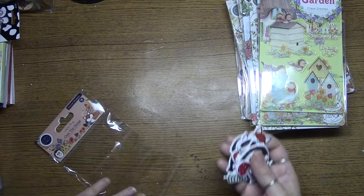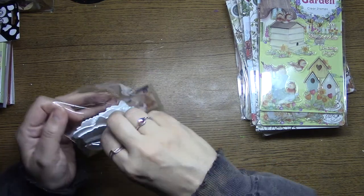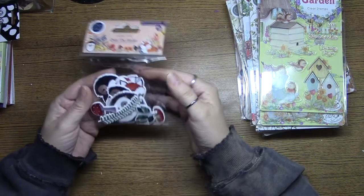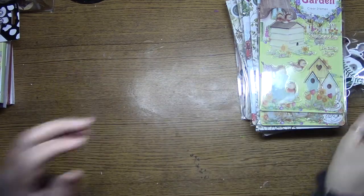I mean, I'm not like a scrapbooker, but I'm trying to get into a little bit of everything and learn and, you know, just experiment. And so I'll definitely try to use these. But if I don't, I will definitely give them to someone who can use them.